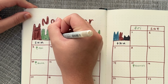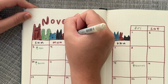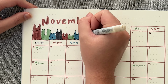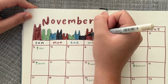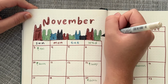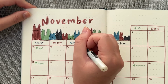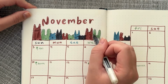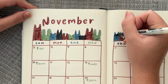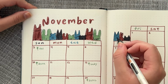And also for the outline, I didn't fully outline the animals, they're kind of a broken outline, just to give a more subtle, sketchy kind of illustration style. But yeah, that's about all I have going on in this spread. I filmed this late, as I said, so I wanted to keep it very simple and easy just to get the month started, since it's already the 8th as I'm recording this voiceover.